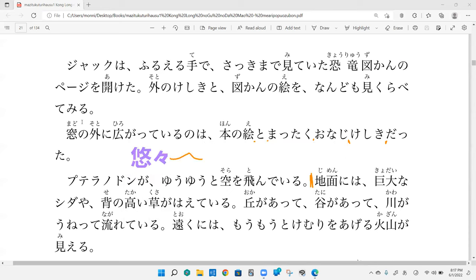You are correct. Pteranodon is the dinosaur that they are looking at. Yes. But what we lost in the last chapter is that he actually saw a real-life Pteranodon outside of the window. And he was like, what?